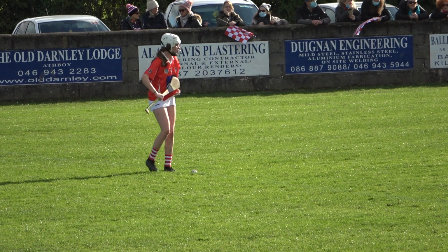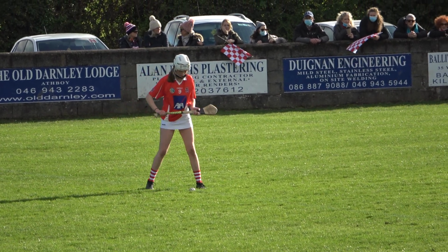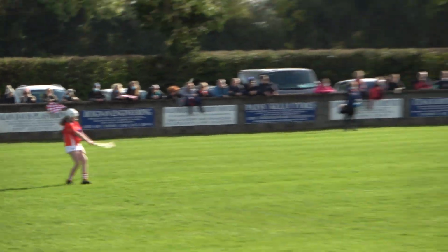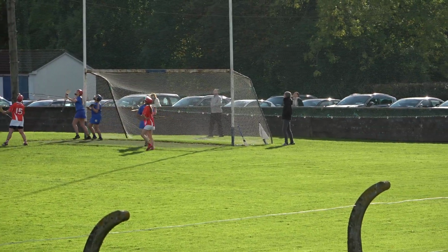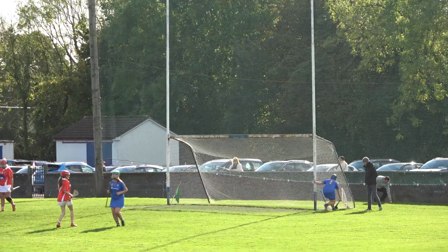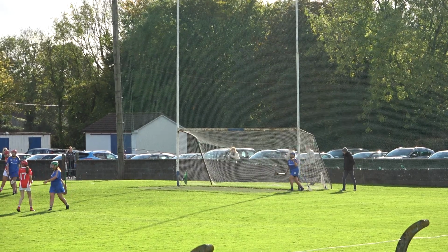Emma, they're shouting 4 minutes from the sideline, and the Trim sideline are getting a bit agitated. Ratoath are bound to make a comeback. Emma lifts and strikes. Beautiful strike by Emma. Is it over the bar? It's just gone wide. 7 wides for Trim. 2.5 plus injury time left.